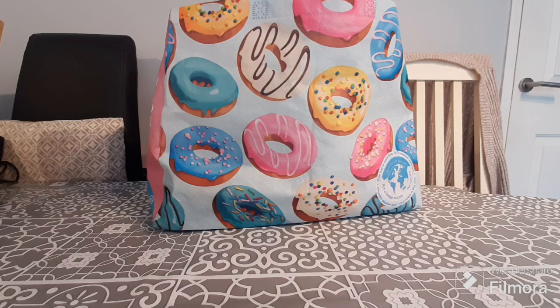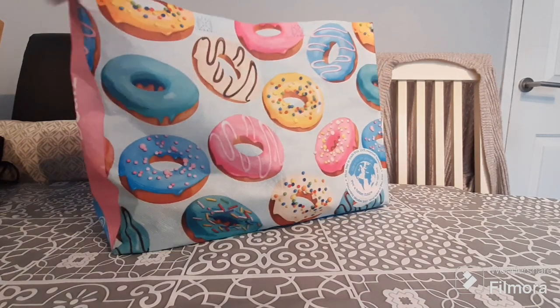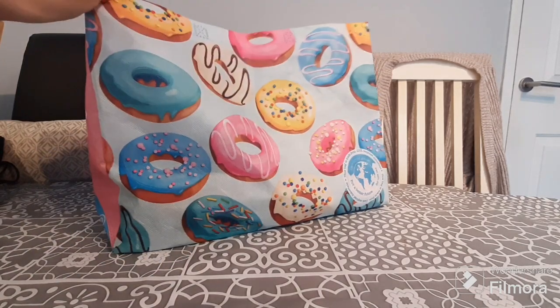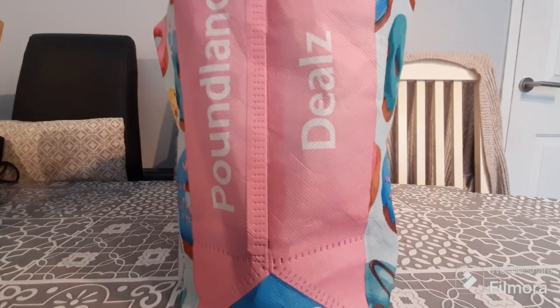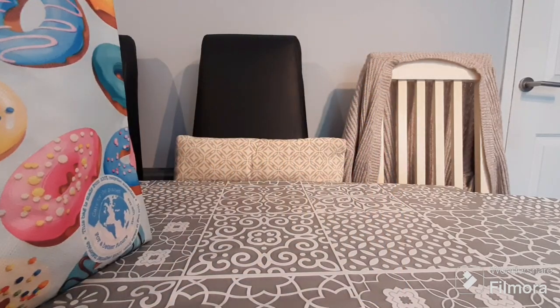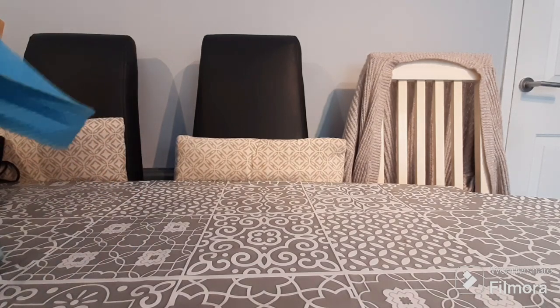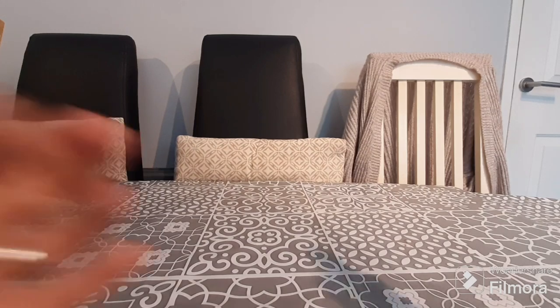But I think I picked up a number of them, and I'm going to show you guys anyway. I didn't have to buy a bag because I remembered to bring my reusable donut bag, which I really loved. I bought it from Poundland the last time I was there because I really do like it. So I'm going to pull this off to the side because there is a lot to go through in this bag. I'm just going to pull them out as we go along and show you guys.